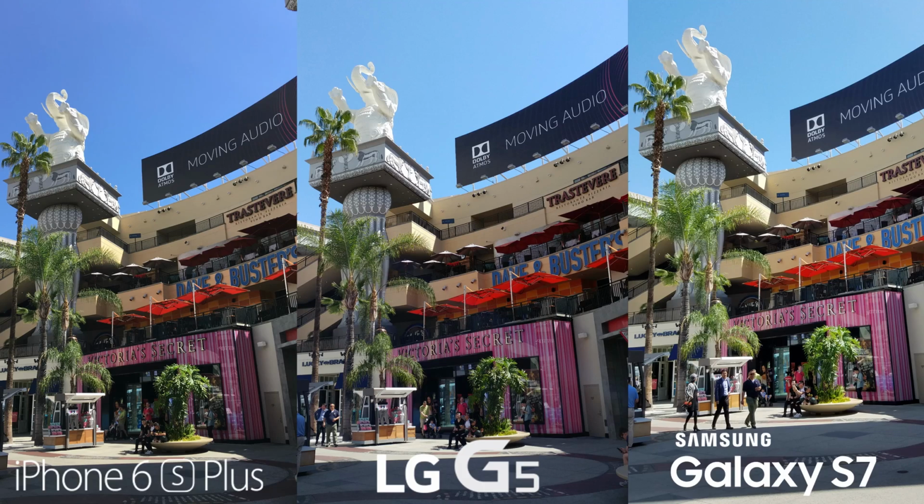And yeah, let's get right into it. First, let's start off with these HDR shots of someplace in Hollywood Boulevard. These shots are very similar and probably have the least amount of differences compared to the rest of the photos, but these shots well represent the main characteristics of each phone's camera.